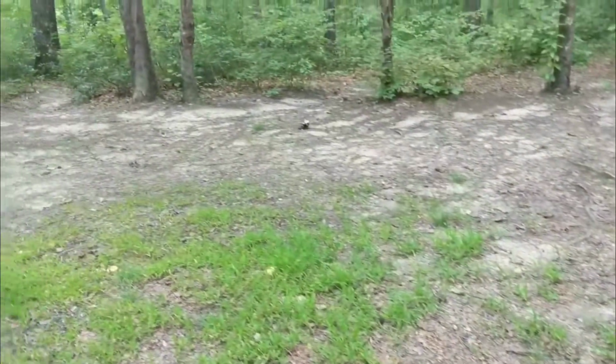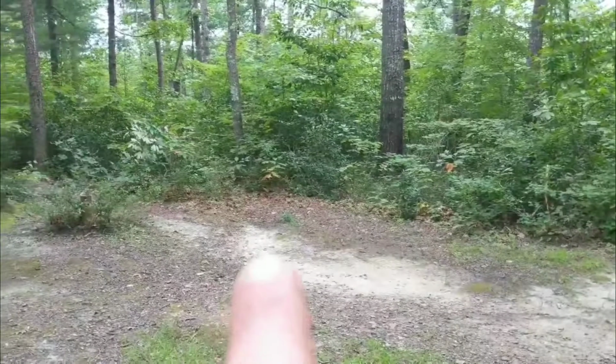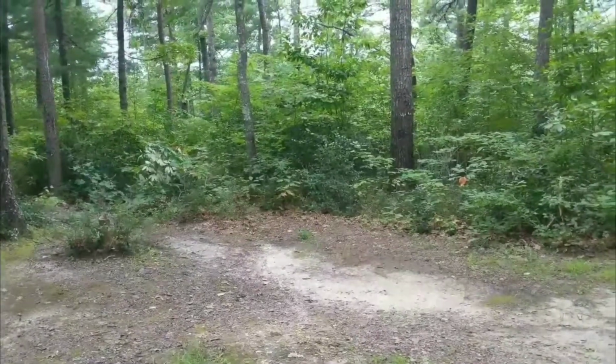And then we are just back off to Indian Staircase. Indian Staircase is actually just right down that trail to the start of the top of the Indian Staircase. So pretty sweet little campsite back here. Now it's time to eat. I have to eat. Got to feed the beast.